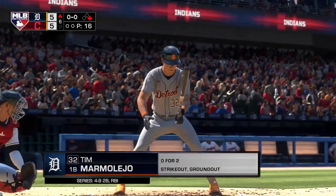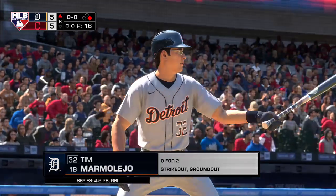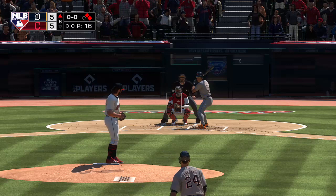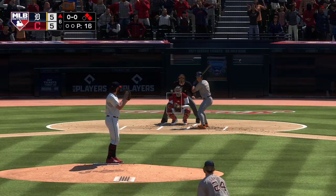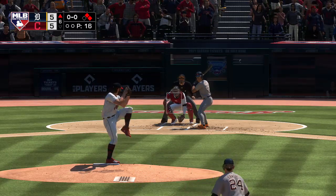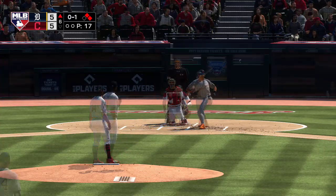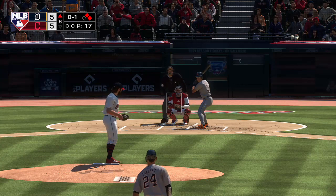Next to hit, Tim Marmolejo. He bounced out last time up. Yeah, Matty, expect this pitcher to try and get the same result. That's his last at-bat right here. The double play is in order. Anything on the ground, the way this defense is, they could certainly roll two. As he'll go after the first pitch and bounce it into foul territory.